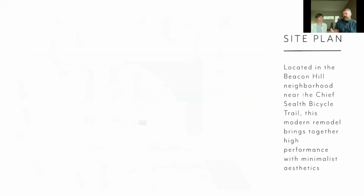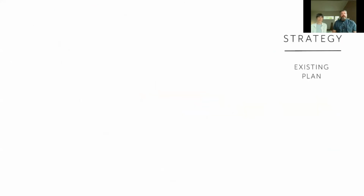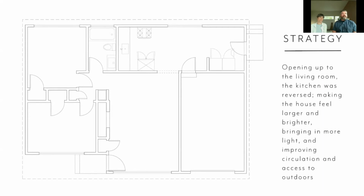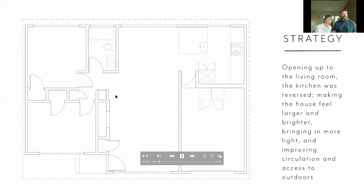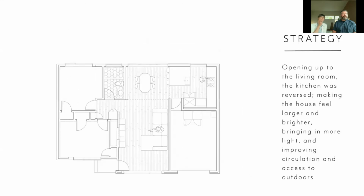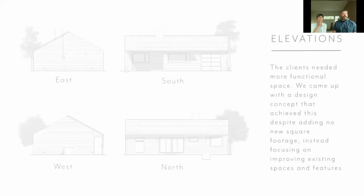We're using the existing infrastructure, so to speak, to maximize it. For the garage in particular, it had cathedral ceilings, and emphasizing that with some lighting and simple finishes really made that space. This is the existing floor plan, and you can see that it is the original, a little bit chopped up. The kitchen was a barrier to the outside, so we slid it over and opened up the backyard straight from the front door, creating visual and physical connection to the garden in the backyard.